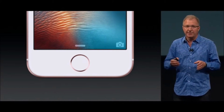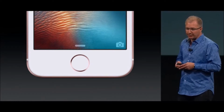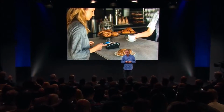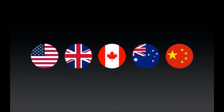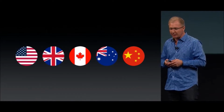Now, it has Touch ID to keep the contents of your iPhone secure, but also quickly available to you at just a touch of your finger. And now you can make easy, secure, and private payments with Apple Pay built in. So to do that, we've added an NFC radio and a secure element inside of the iPhone SE. And we've launched Apple Pay in these countries, and we most recently rolled it out in China, where the response was absolutely fantastic. We had over 3 million cards added in the first 72 hours alone.